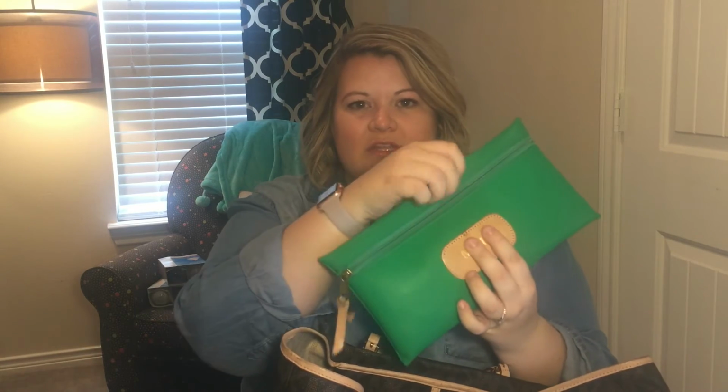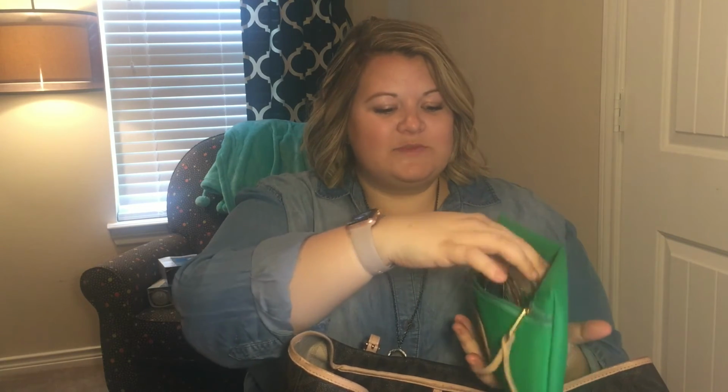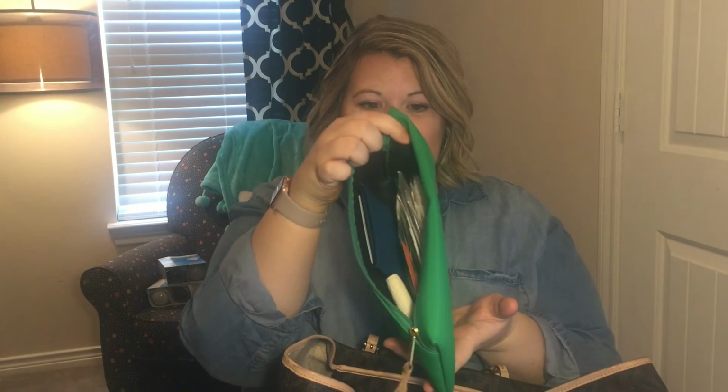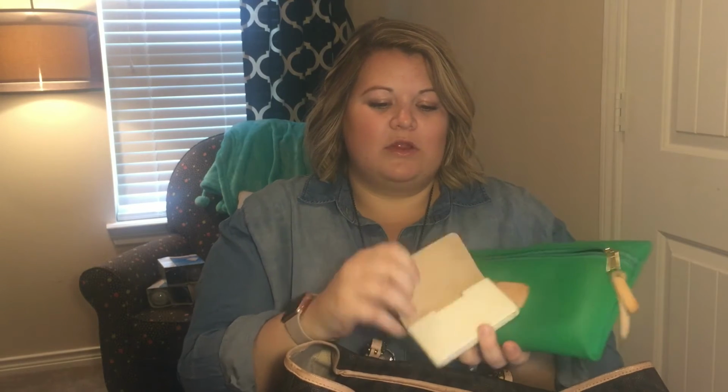My wallet says Moolah on it, and it is also Jon Hart Designs, the same kind of coated canvas. I love this because it looks like a money bag. So yes, this is my wallet, and it's pretty open. You can see everything just kind of goes in there. I've got receipts in there. This has my business cards and some club rewards cards, things like that.